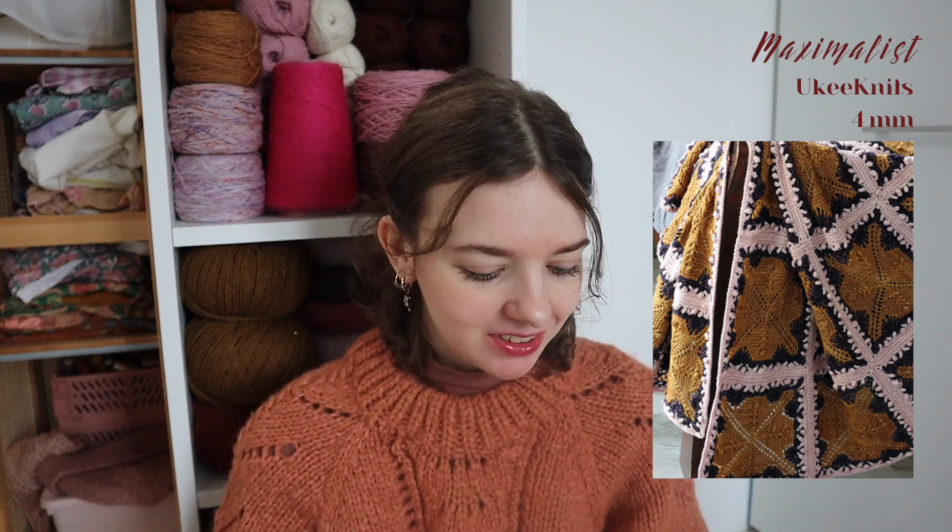Next up, we're going into some blanket patterns, because I think a blanket is probably the first thing that you think about when you think of an heirloom knit. The first one that I picked out is called the Maximalist. It's by Yuki Knits. It's knit with DK weight yarn on 4mm needles and it comes in 2 different sizes.